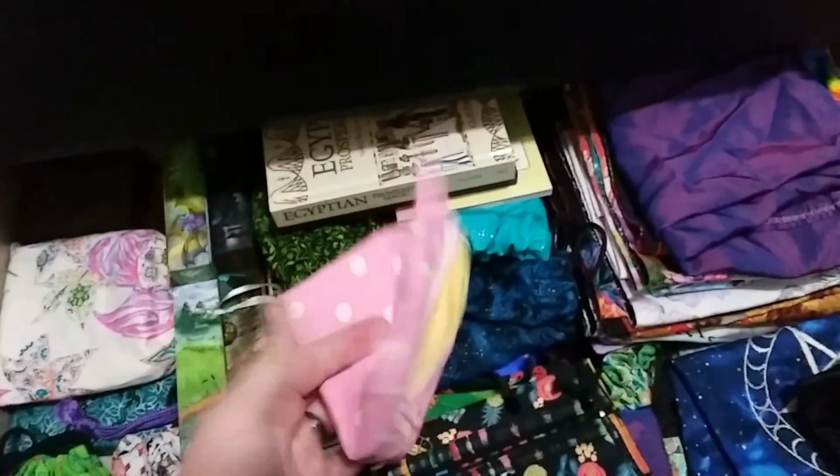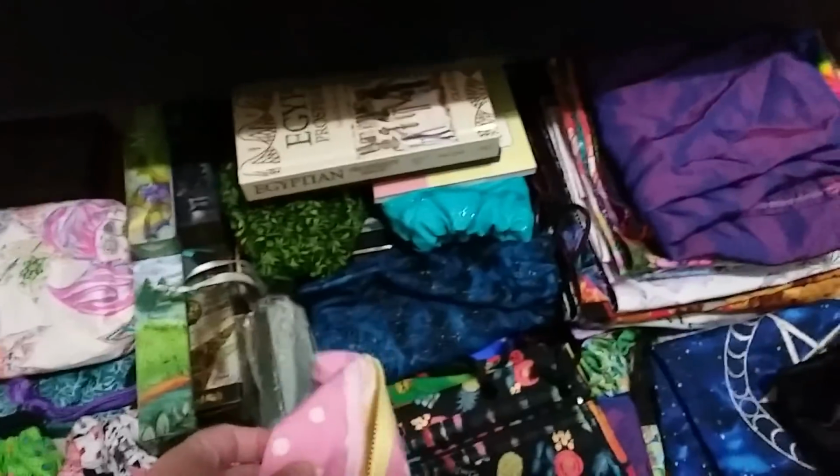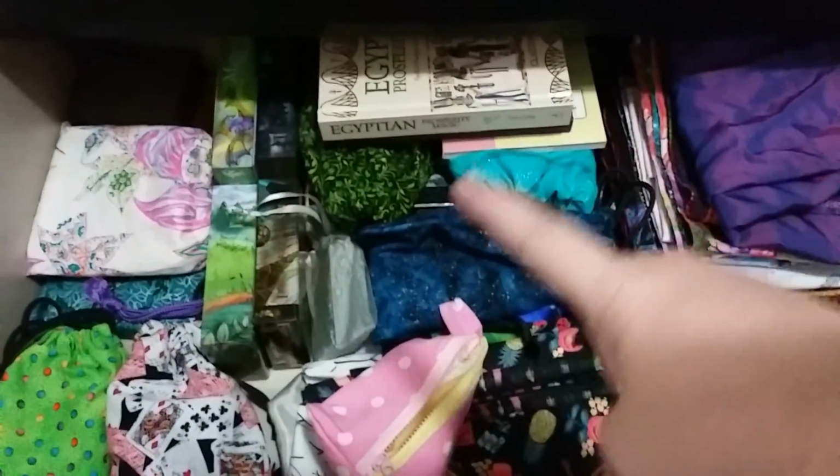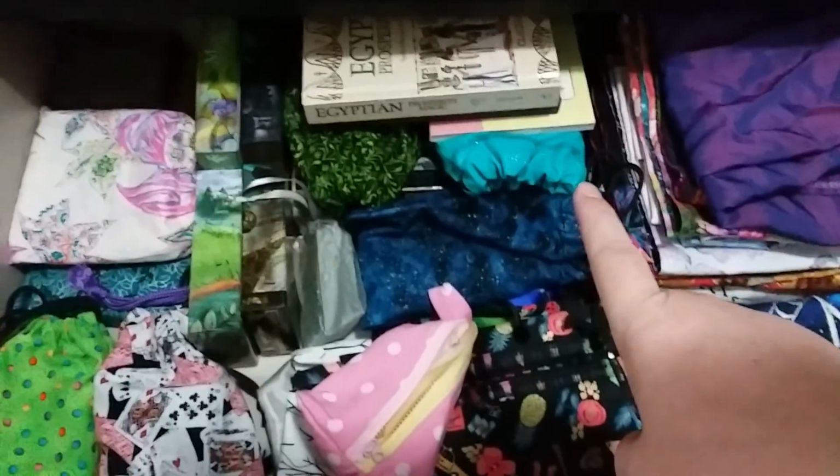So in this dresser, in this drawer, I keep my Peggy cloths, some spare bags, pouches. These are some things that Peggy's made, and I'll reach for this drawer when I need stuff like that. In the back are some decks that need to be rehomed and a couple of books.